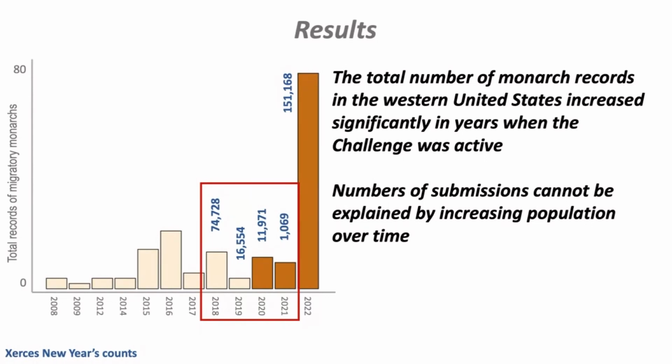And it may be in part our efforts to advertise the challenge and promote people submitting monarch observations. It likely also reflects in large part just increased public awareness and interest in monarchs, especially in those years following that crash.